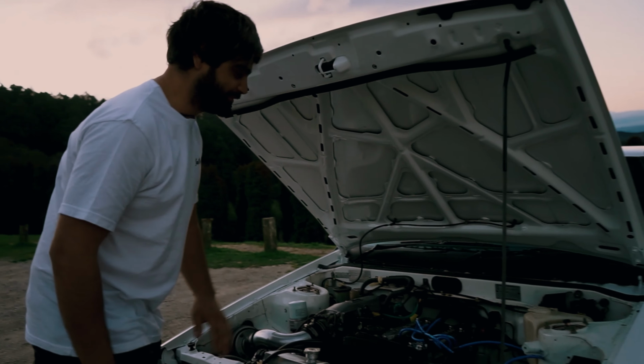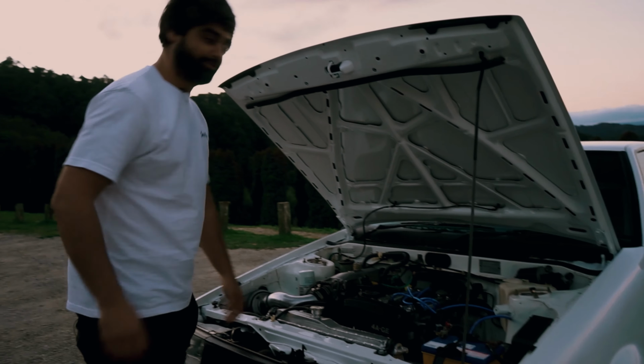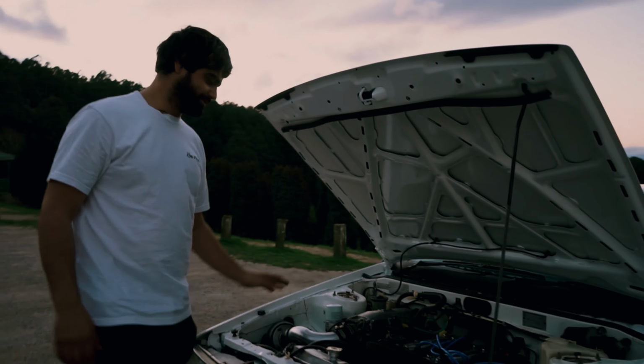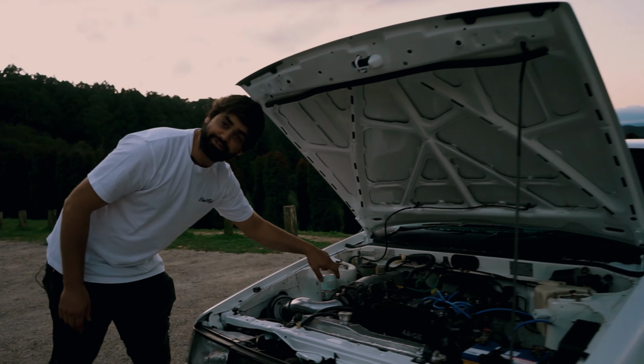Damn! So this motor's actually been fully refreshed. It's got a TRD head gasket, the HKS extractors. We've given it a full service all the way through with new leads, new plugs, everything. It's got an alloy radiator, cold air intake, oil cooler, and fresh oil fountain.